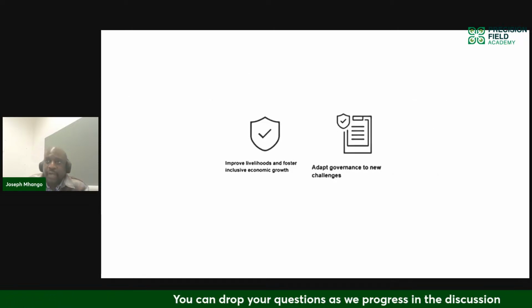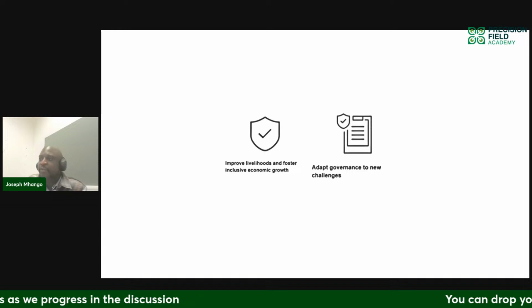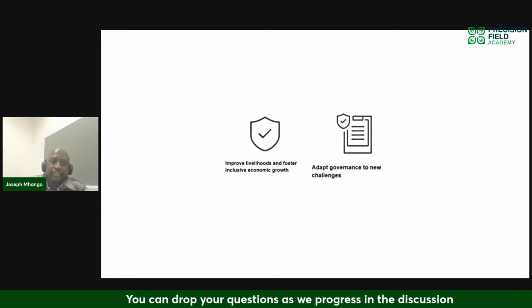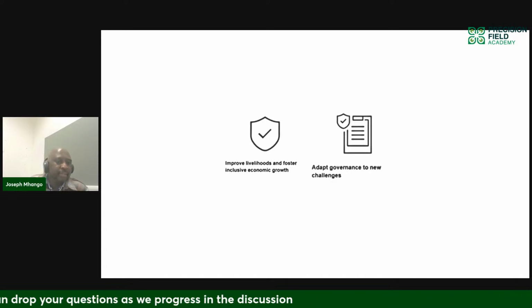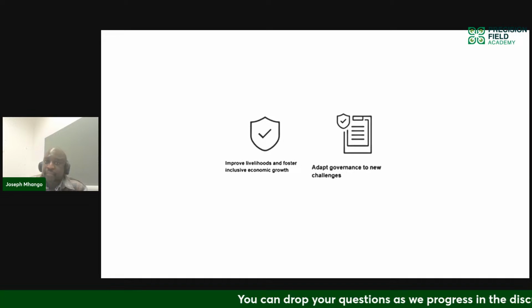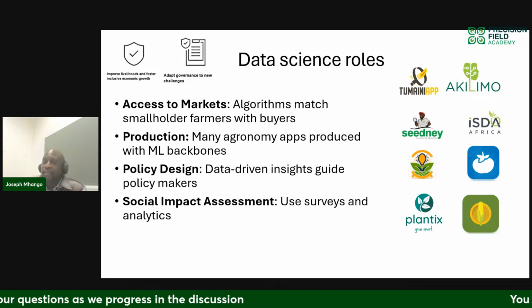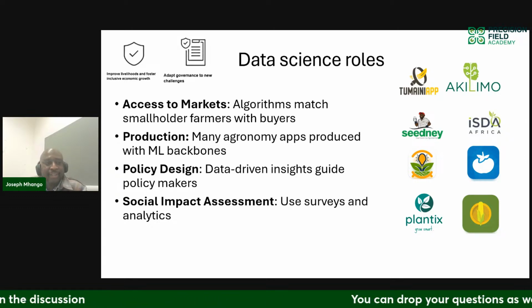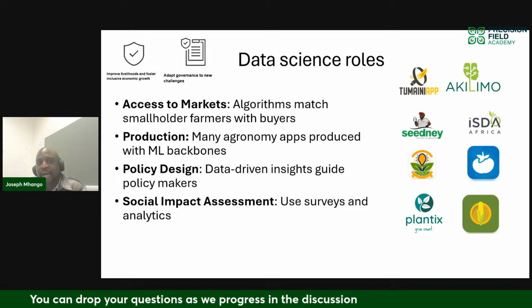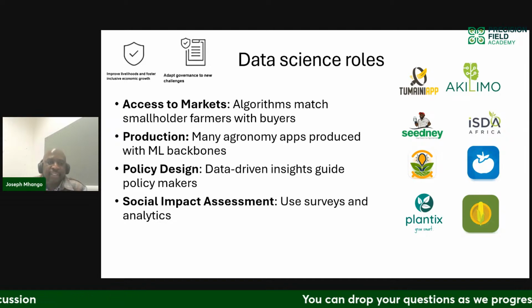Finally, the last two are improving livelihoods, fostering inclusive economic growth, and the last one was adapting governance to new challenges. I put these two together because they sort of interplay and also to save time. Firstly, data science is everywhere in these two pillars. Data science is what informs access to markets these days. We have always had a problem in linking smallholder farmers with buyers: algorithms that link people that are looking for stuff and people that actually have stuff.